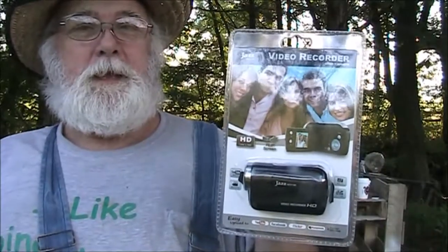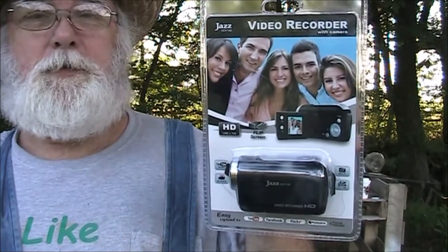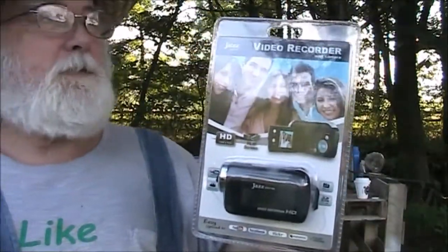Well, the day before I bought this camera, I had purchased this little feller, Jazz HDV140, and you have to buy a memory card for it, a little SD card like all the other cameras use, and it takes 3 AAA batteries. And I figured, what the hell, $18, because I was in the midst of trying to get these videos put out for y'all, and I said, I gotta have something. So I bought it. And I took it home.